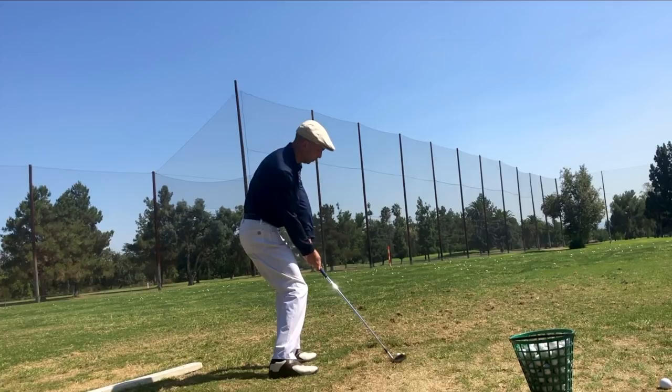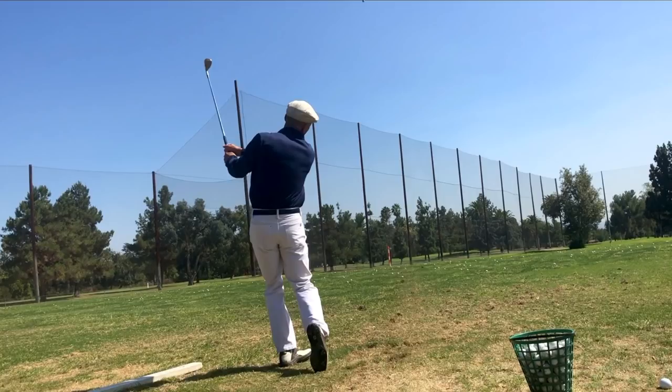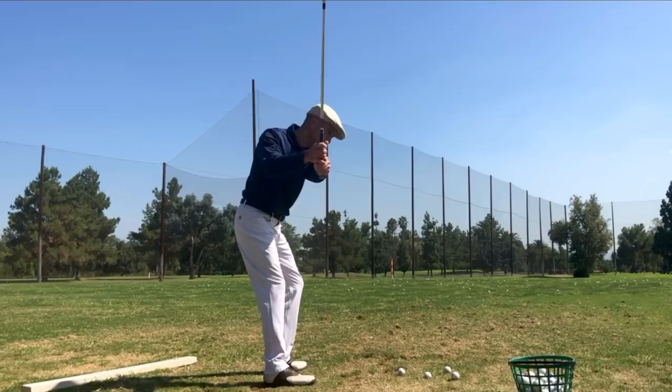I've looked high and low and I've tried everything, but I can rotate better with a driver, I believe, because the ball is teed up. But when the ball's on the ground, it becomes really a challenge. When I'm hitting a wedge, it's harder for me to continue my rotation.